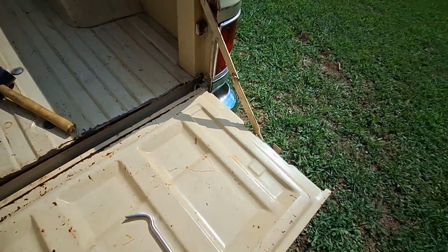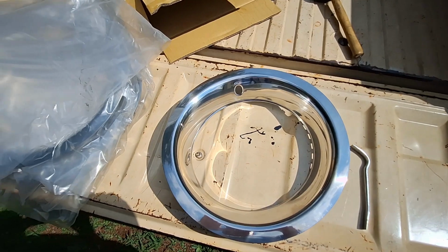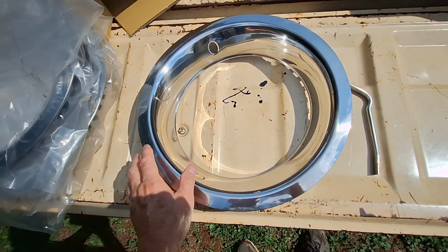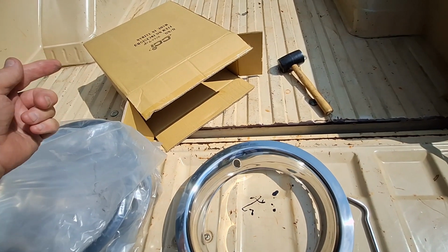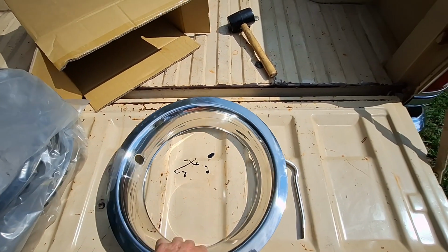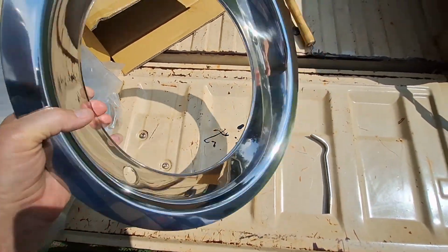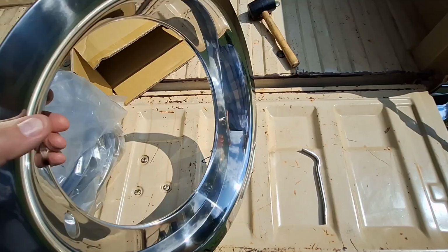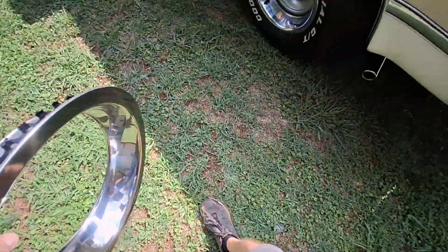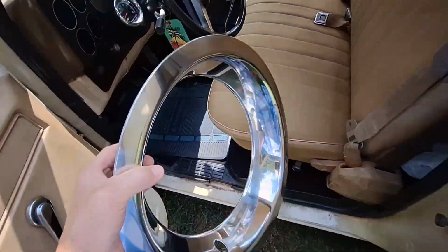Let's see if we can pull these out. Hang on, guys. Okay, I got one pulled out. There's a set of 4, of course, in plastic. I'm going to put my old ones, which I'll take off, into the plastic and back into the box, hopefully. I'm real good at taking stuff out, but repackaging is not my cup of tea. They're thin. Like I said, they're aftermarket. And this is what I have on it now. They're pretty much somewhat similar. Let me turn this off so you can hear me a little better.